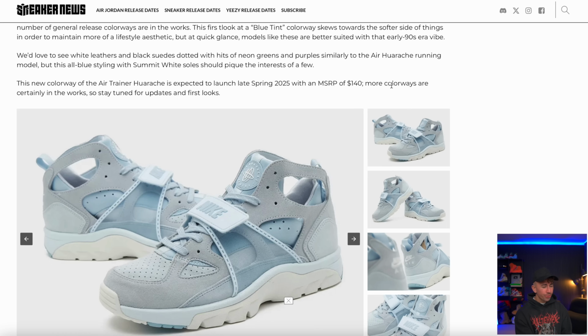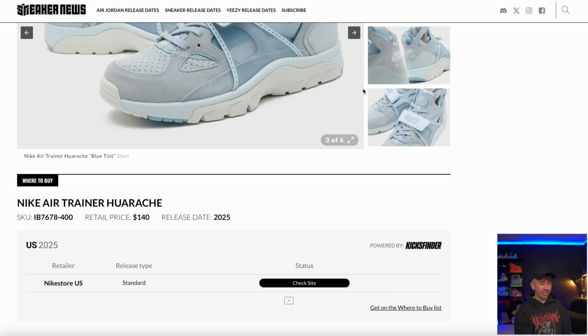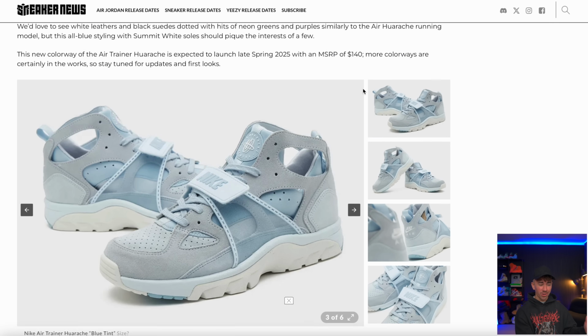Interestingly, retail is $140, so Cortez was basically just taxing because I think that was $200 or over for that pair of shoes. If these are $140, that's not bad. That definitely changes things significantly.